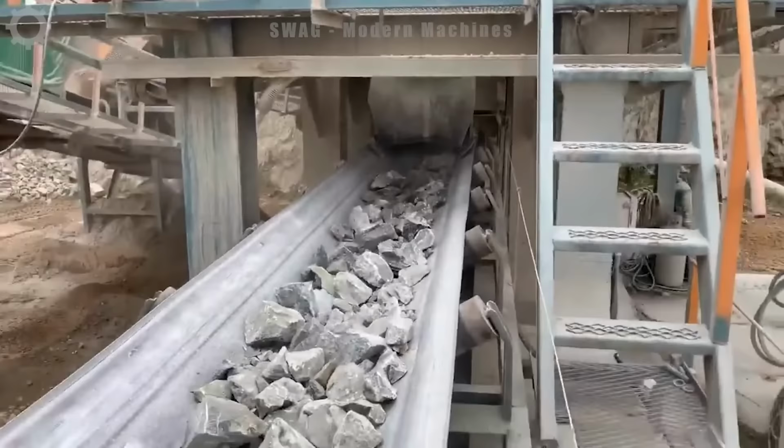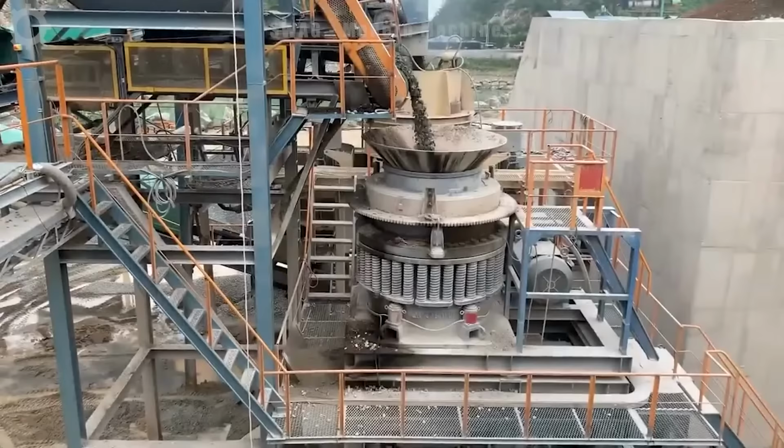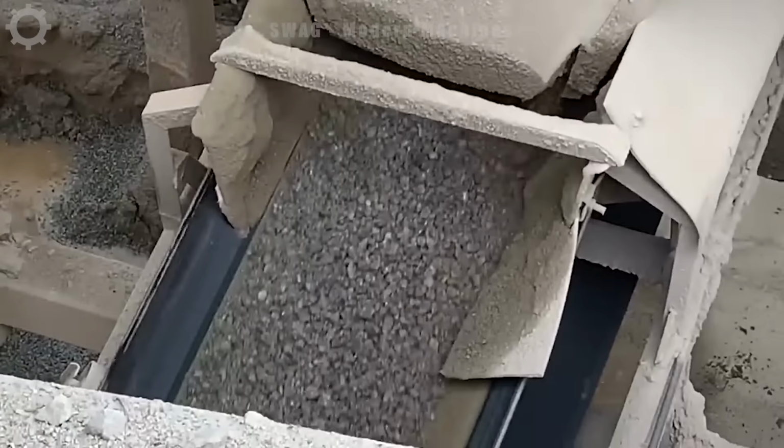Stone crushers come in many different variations and sizes, from small machines used for small construction jobs to giant crushers used in mining and large-scale construction industries. This helps it play an important role in the production of construction materials and infrastructure.